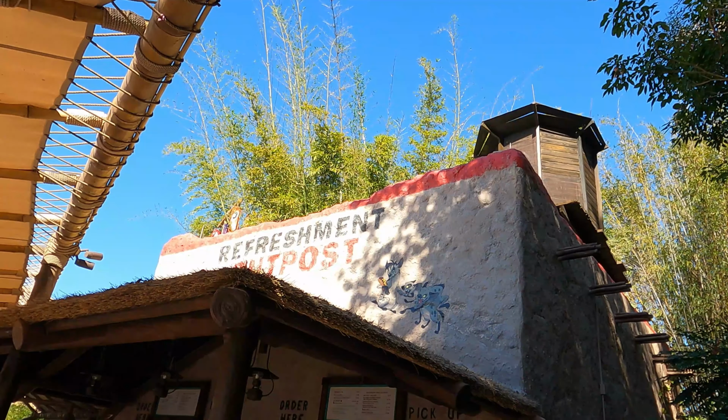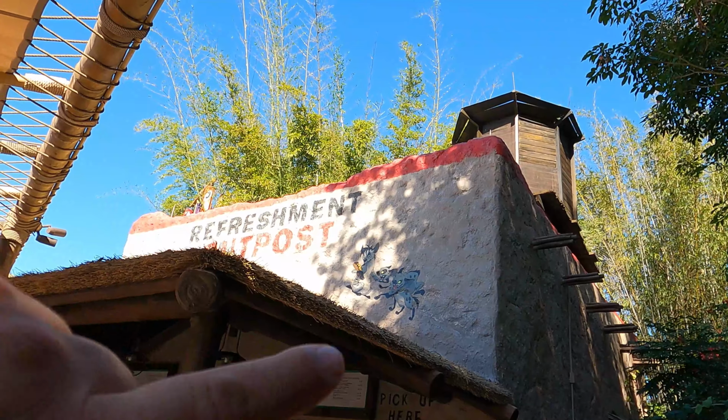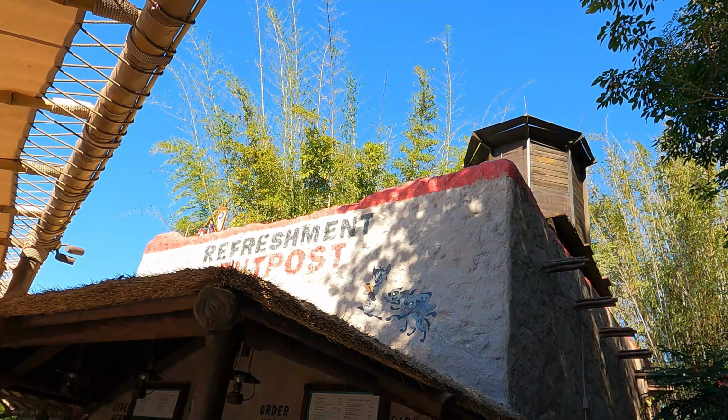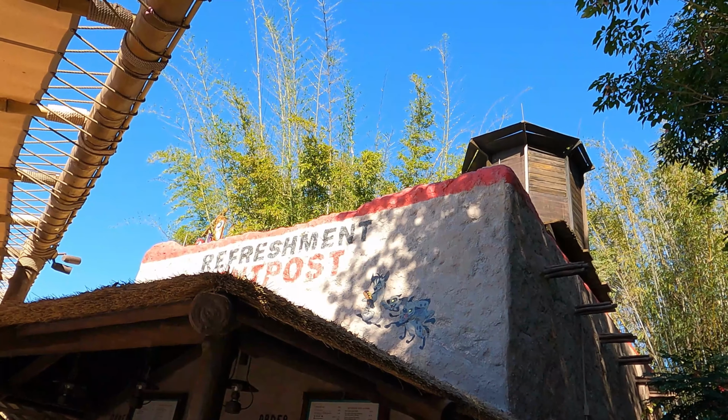Here at the refreshment outpost, this is one of the ones that I think most people bypass. Up here we have Shenzi, Banzai, and Ed, the three hyenas from The Lion King. They have a hot dog with them too, naturally. It's canon now.